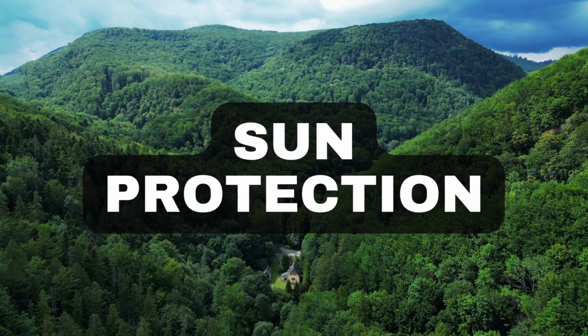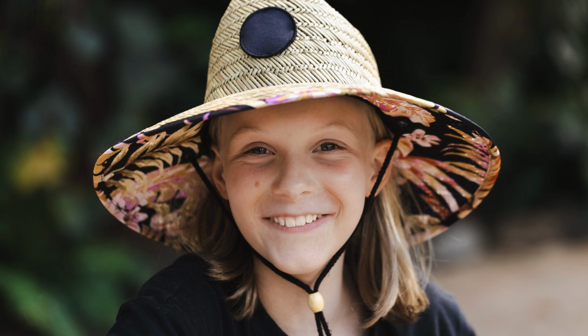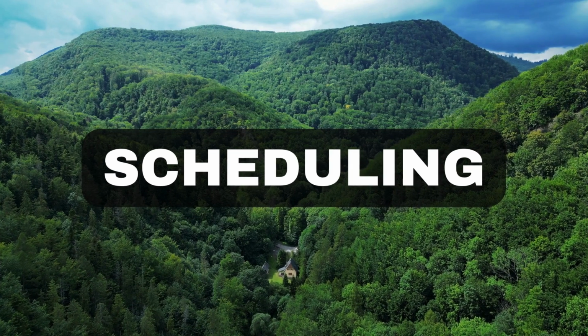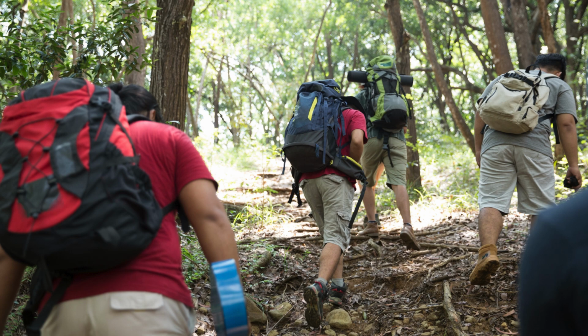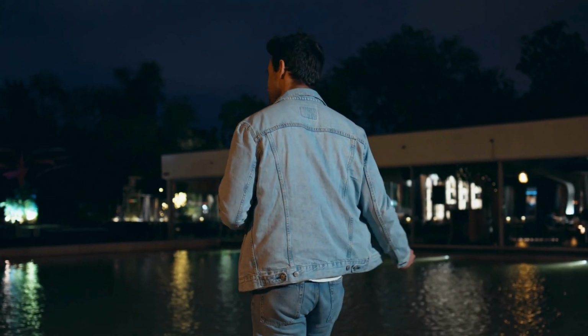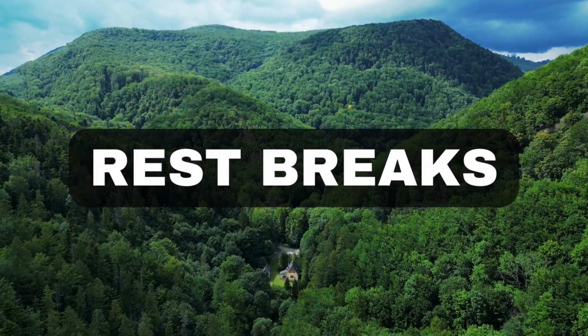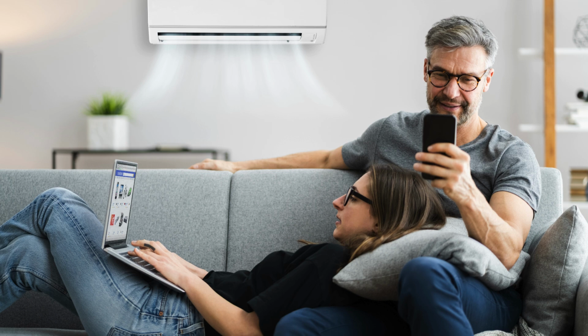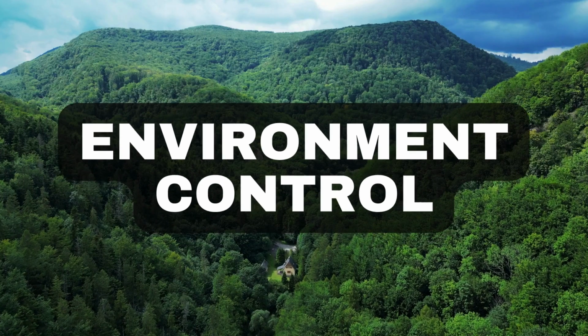Sun protection. Use sunscreen, wear a wide-brimmed hat, and sunglasses to protect from UV rays. Scheduling. Plan outdoor activities for cooler parts of the day, early morning or late evening. Rest breaks. Take frequent breaks in shaded or air-conditioned areas during physical activity.